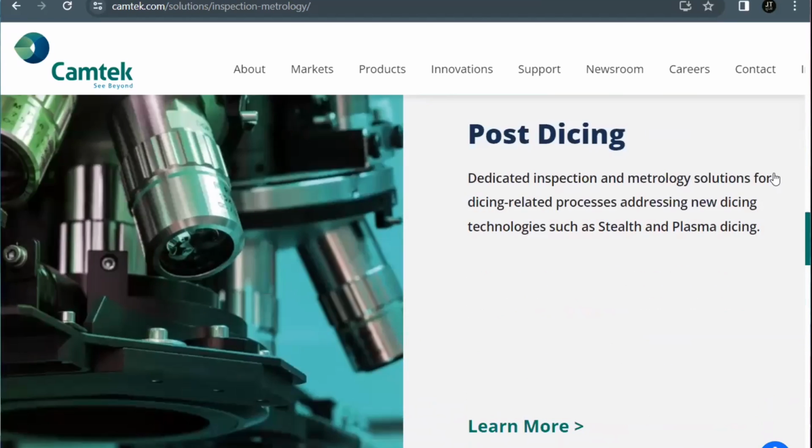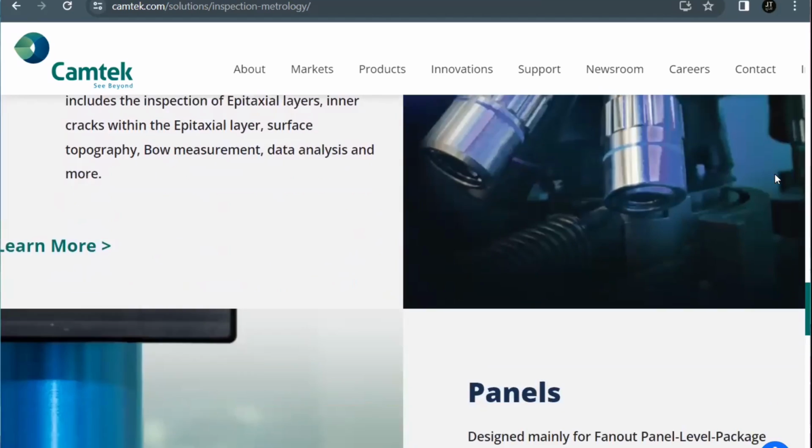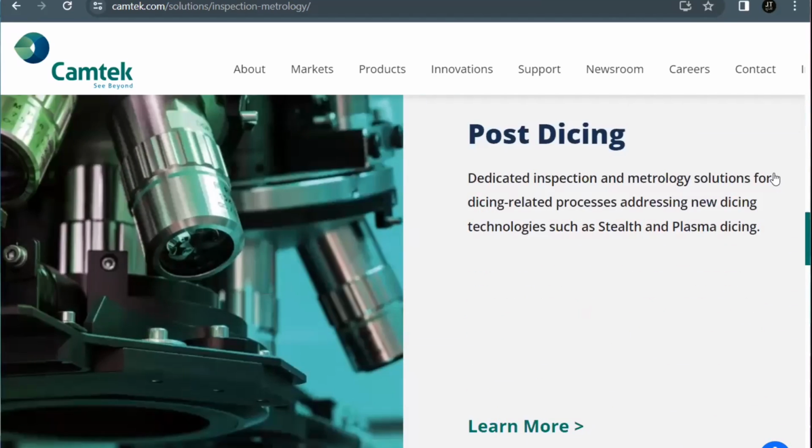Camtek's innovation has made it one of the technological leaders in the field of inspection and metrology in the semiconductor market segment it serves, by delivering solutions that have become the industry standard for many applications.